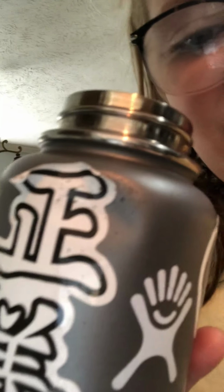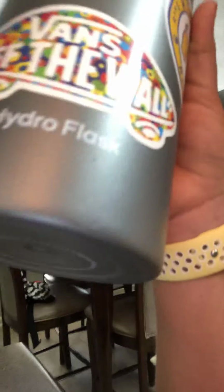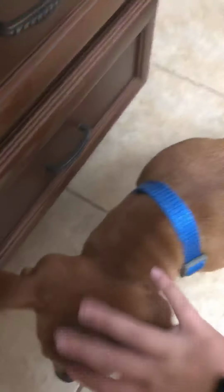Look, I dented my Hydro Flask the other day. So sad. I also scratched it. But here's my dent, and it's very bad. I did not even mean to. I was literally walking to school, and I dropped it with my friends. I was like, no. But this little baby is just laying right here.